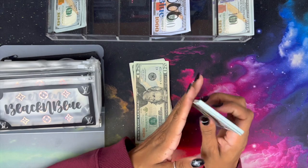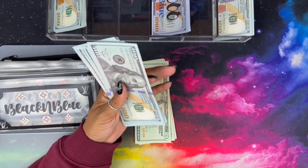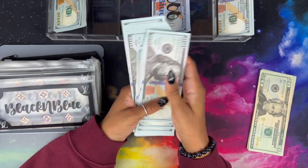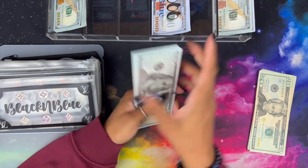And then let's see how many $1,000 slips we can switch out for this. This money is already in the bank. The real money's in the bank. So switching these out for $1,000 slips is just going to help me when it comes to reusing and recycling my $100 bills. All right, let's see.